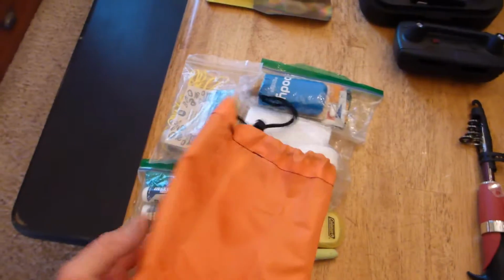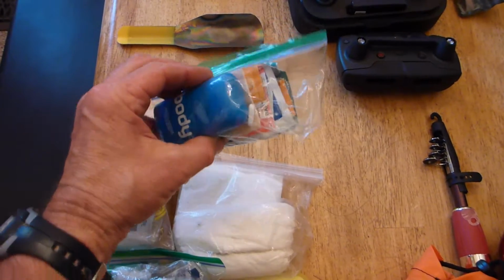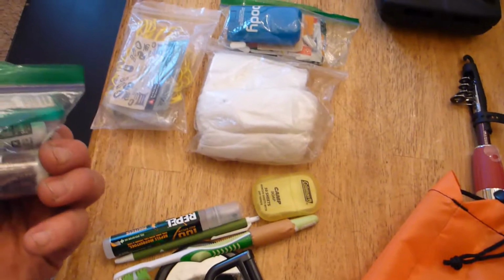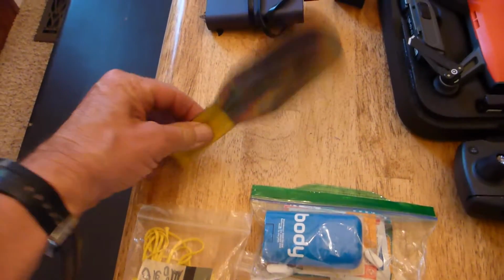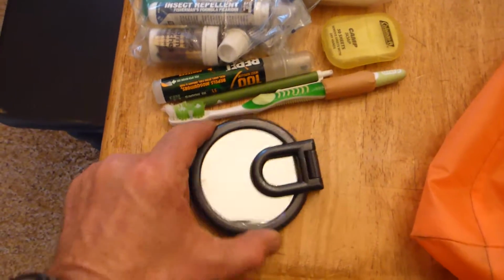and this is kind of a toiletry bag, some body glide, little first aid kit, toilet paper, toothbrush, my fire starting kit with some extra insect repellent, my new trowel, thanks Tim Watson, and what else we got here? I always carry a little mirror with me in case I get something in my eye.